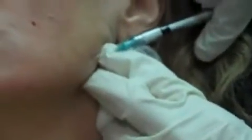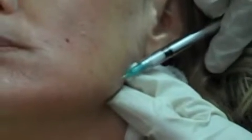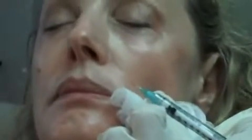Actually, sometimes we go and we build up along the jawline, because we lose bone mass there as well. You can look at that. The jawline is getting straighter and straighter. There's very little inflammation. She's really just a little red from the needles. Put a little bit up here, and then we will go to the other cheek.